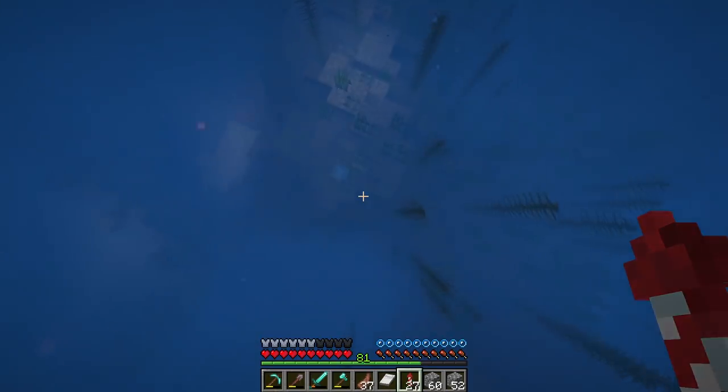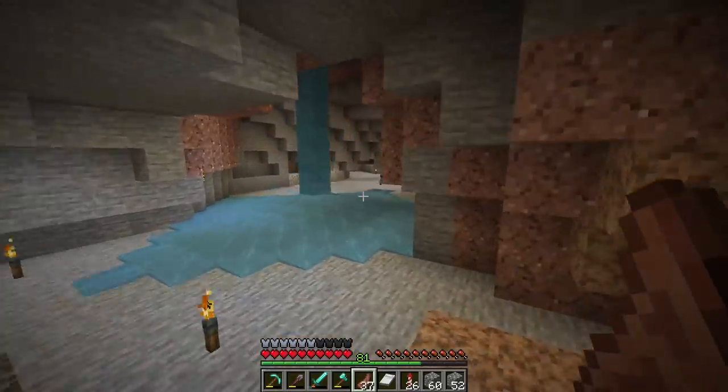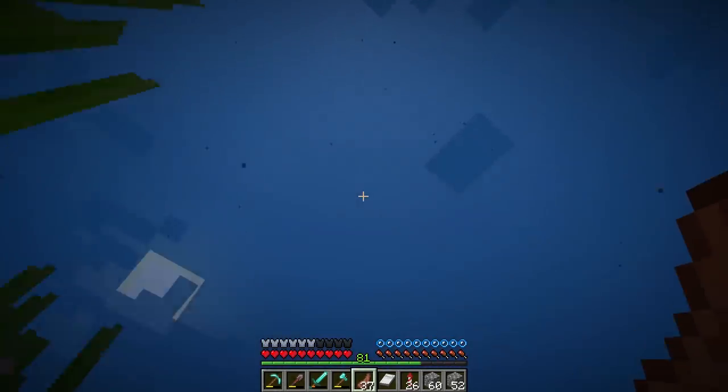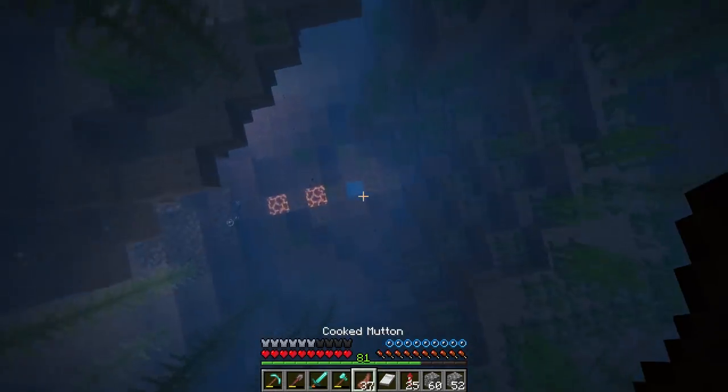Oh, is this it? Wait, what is this? I don't think this is it, but this is a hole. Okay, I've definitely been here before. Interesting. I don't think this is the way I want to go, though. I think I want to try to find the actual way in. Okay, here it is. I finally found it.